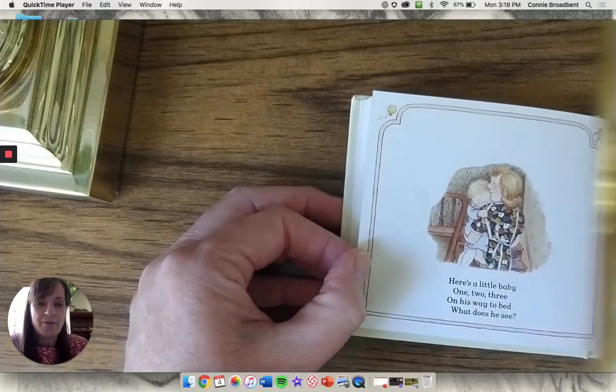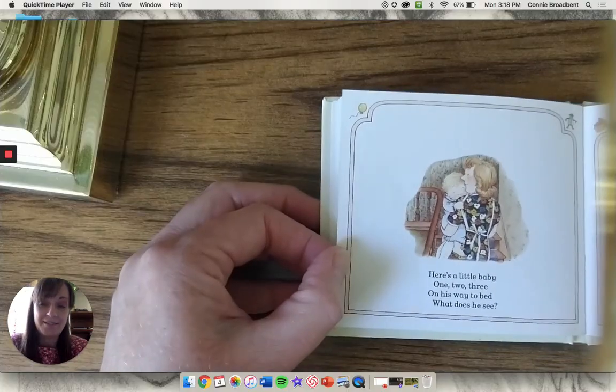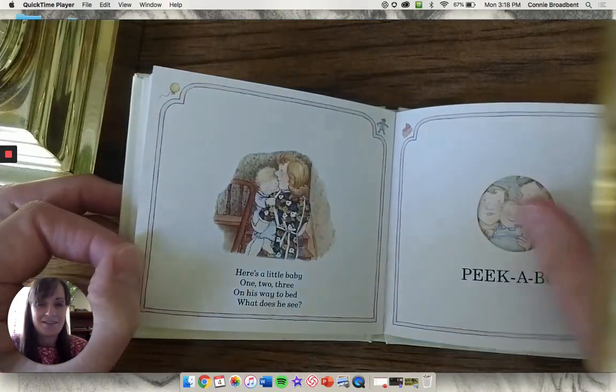Here's a little baby, 1, 2, 3, on his way to bed. What does he see? It's the end of his day. Peekaboo.